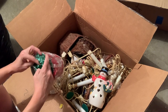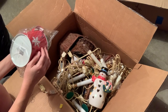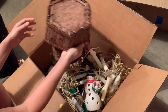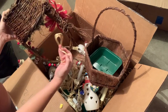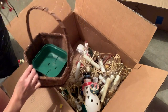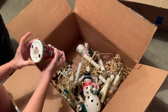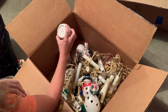Something down in there. What is it? Oh, it's like a thing that you stick stuff in, like styrofoam or something. Oh my gosh, couple baskets. All right, let's see. That's broke. This is a Hallmark mug. Santa and Company.